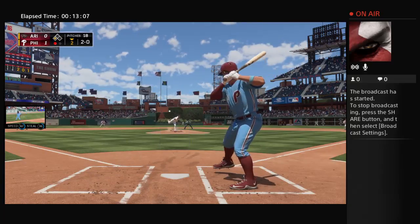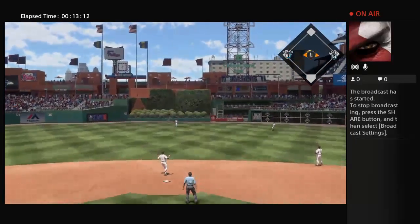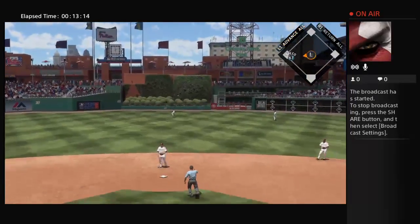2-0 count, and the pitch. High in the air out to center field. Pollock waits on it, and he brings it in for the second out of the inning.